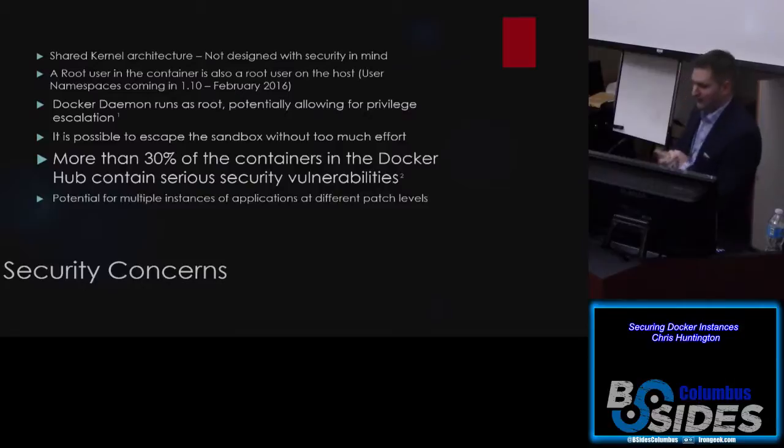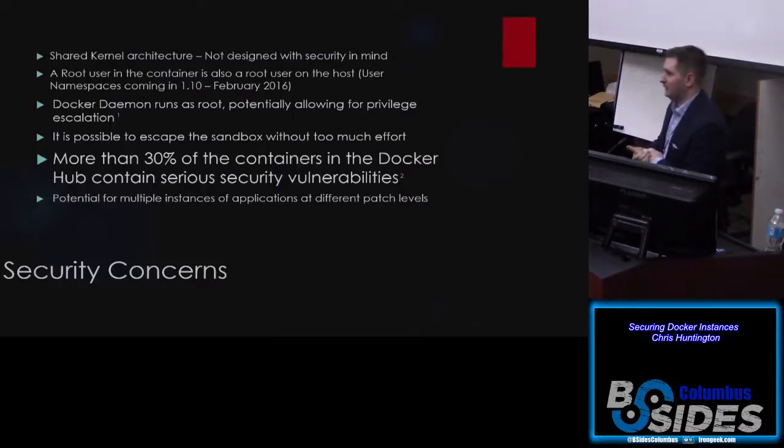A root user in the container is also a root user on the host, which is where we get into namespaces, right? Because we don't have user namespaces right now, which is shipping supposedly in February. It's out of its experimental release in Fedora. It's shipping with Docker starting in 1.10. But as of right now, a root user in the container is also a root user on the host, which makes it very, very difficult to contain a user in one application, or contain a user within the container itself.